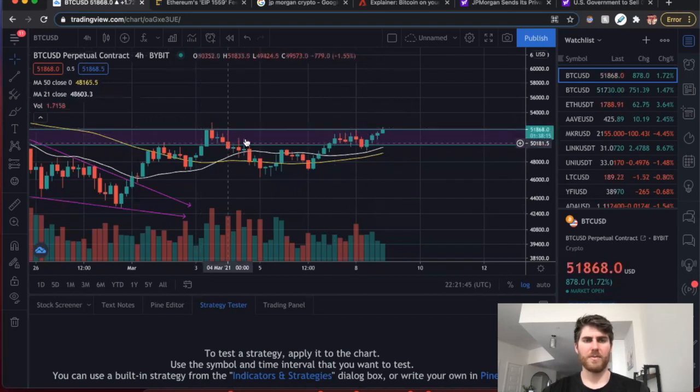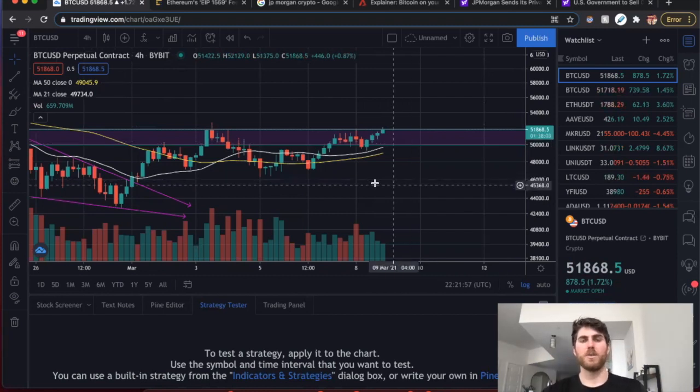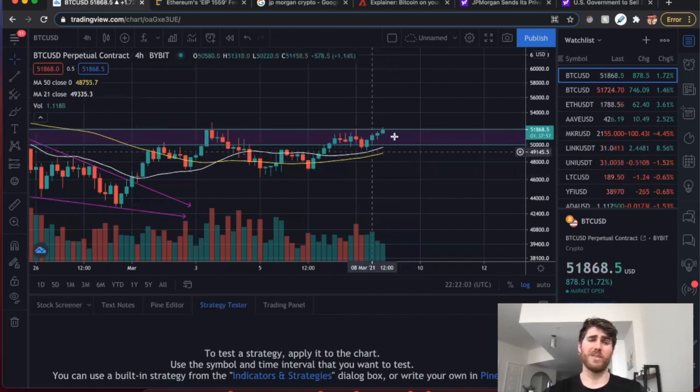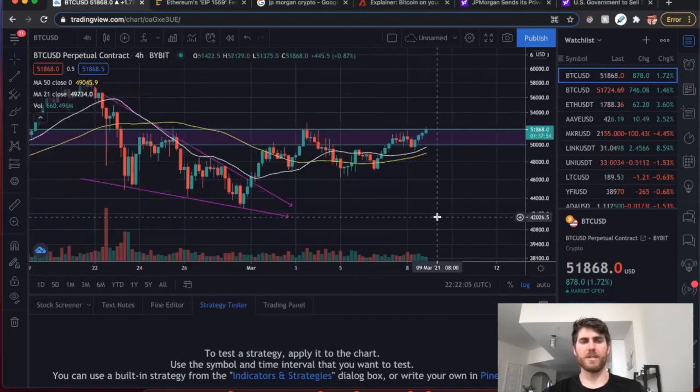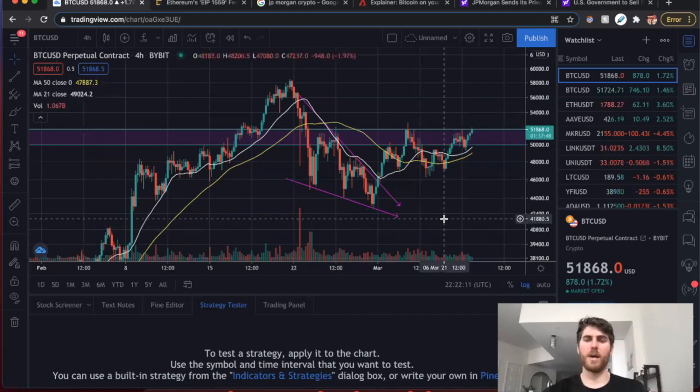So it's been kind of channeling in here, and we'll see if it consolidates a little bit longer. But the longer it consolidates and coils up, the more likely the explosive price action will be to the top. So we're looking out for that. If it breaks this box of consolidation and falls to these two moving averages, then we could definitely see it go down to possibly that $40,000 level before getting a bounce and going higher.